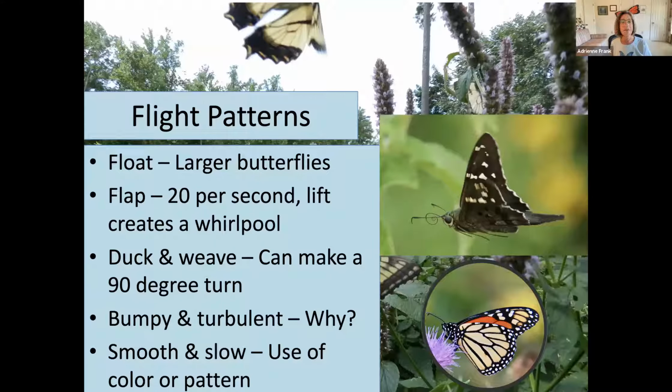Flight patterns. Some butterflies, the larger ones in particular, float and they flap and they can create a whirlpool and they can lift up as they go, and they can duck, and they can weave, and they can make a 90-degree turn. And why do you think their flight is so bumpy and turbulent? You can guess that they're trying to get away from predators.